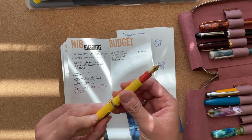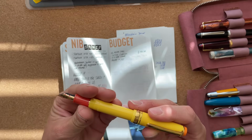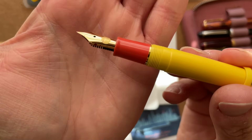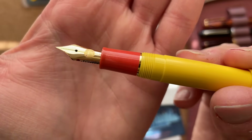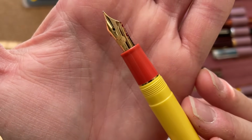I purchased Sally because look at the colors. These are just so me. Oh, I did not know. I didn't see. Can you see the sparkle in the section? It's even better than I thought it would be. And then here is Sally's engraved nib.